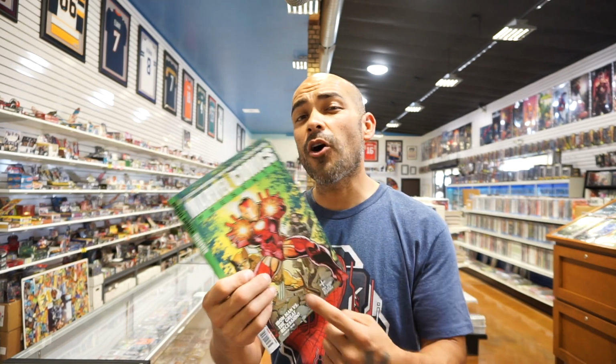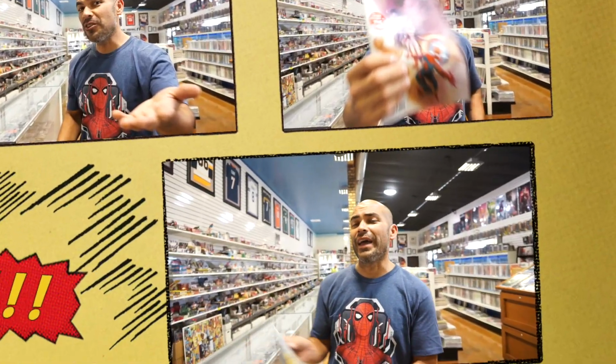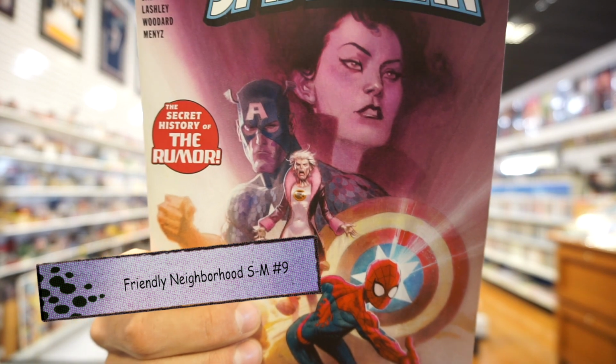However, these ones are usually $1 more. This one costs $4.99 as opposed to the typical $3.99 of most of the other comic books. And they are different stories. They all kind of tie in together. So, like I said, if you're new to comic books, it might be something that you want to check out. The next one I have is Friendly Neighborhood Spider-Man issue #9.